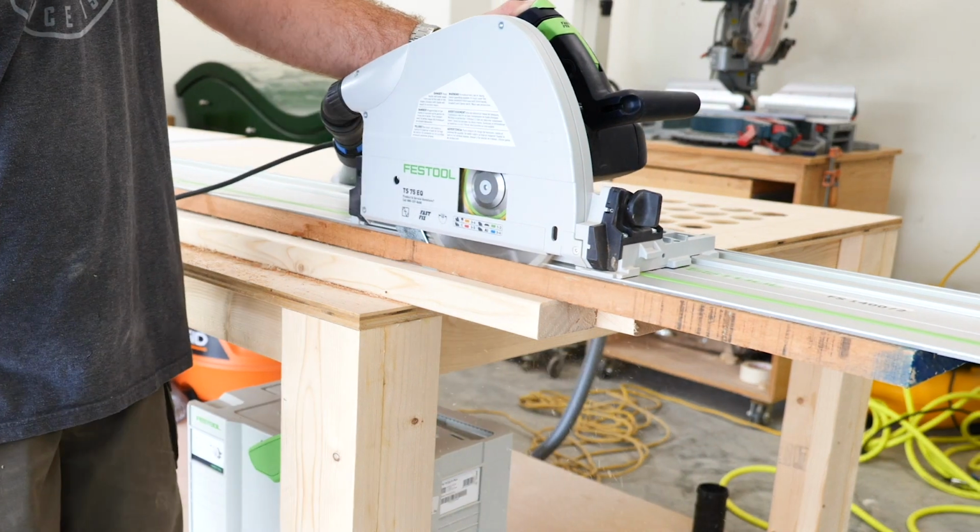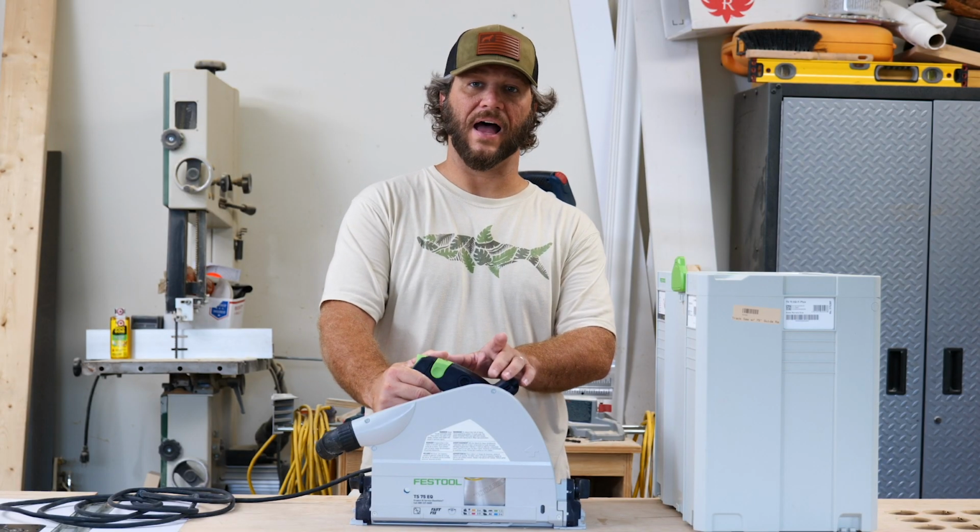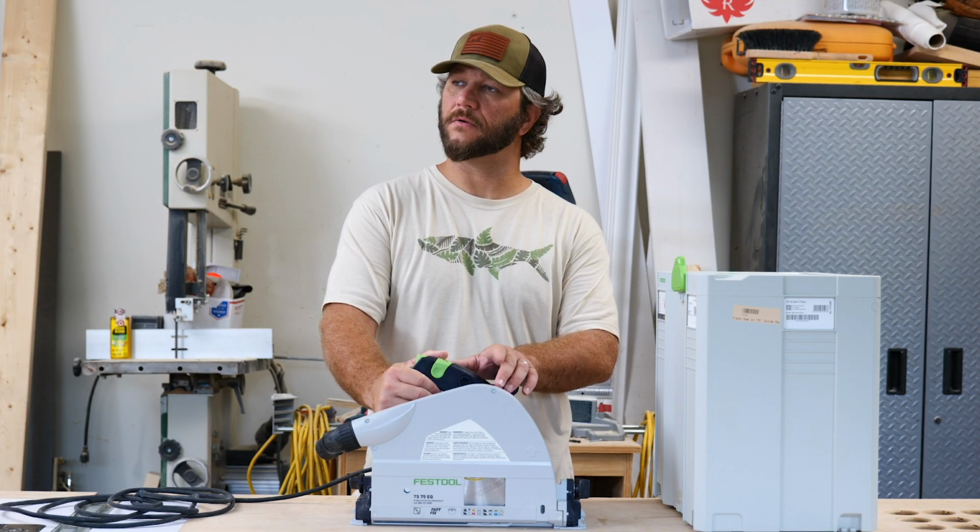Many companies make track saws, and as far as I know, they're all really made well and work really well. You can even make your own track saw. There's lots of videos that show you how to do that. You can use plywood to make your track, to make your guide, and just use a traditional circular saw with a high tooth count. You can use a blade with a lot of teeth on it, and it'll give you a smooth cut.